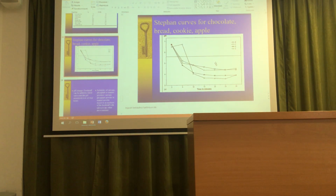So every foodstuff has a Stephan curve. How does it work? If you see, for example, chocolate, bread, cookie, and apples, they are cariogenic because the pH will decrease to between 3.5 and 4. If you clean the plaque on the tooth surface, it will be normal again.